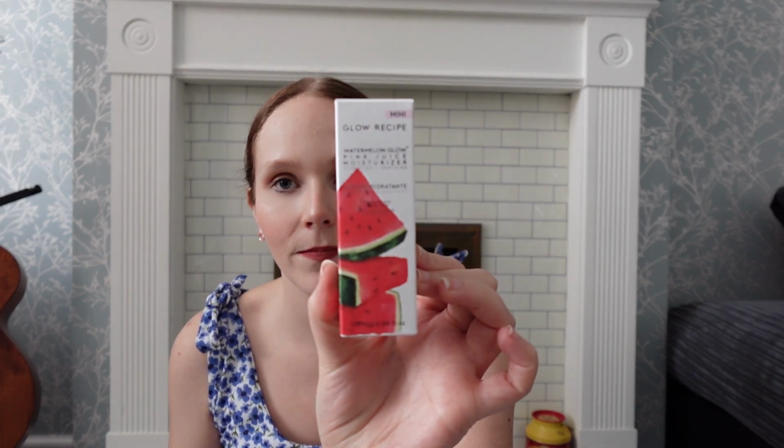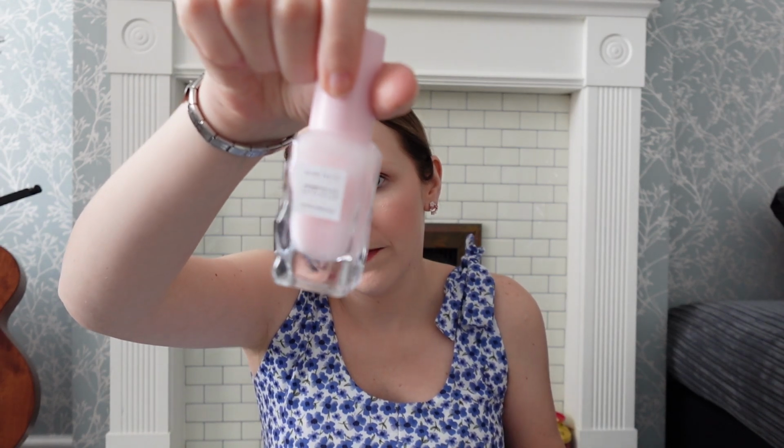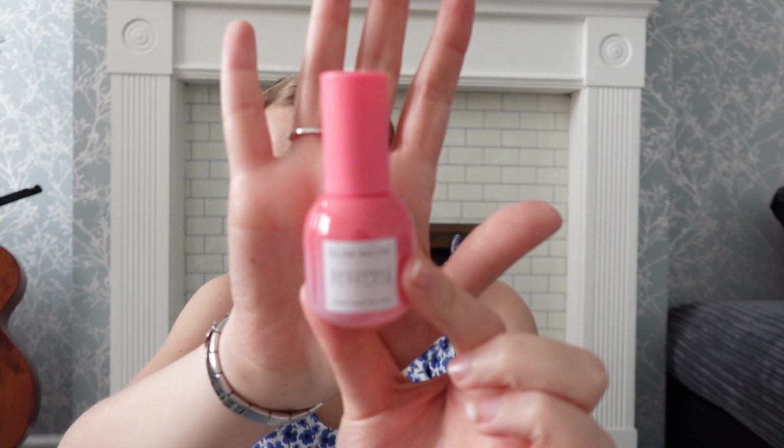So the first thing in the box is, like I said, they're all Glow Recipe, the Watermelon Glow Pink Juice Moisturiser. And this is what this one looks like. I then have the Glow Recipe Guava Vitamin C Brightening Eye Gel Cream. I'm hoping I can get this on before it goes off. I then have the Glow Recipe Avocado Ceramide Moisture Barrier Cleanser.